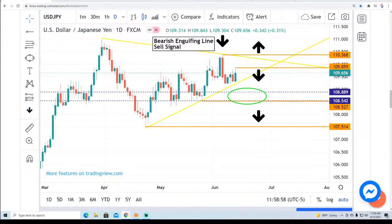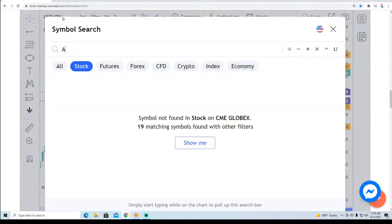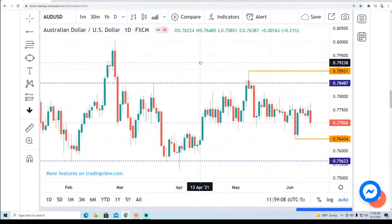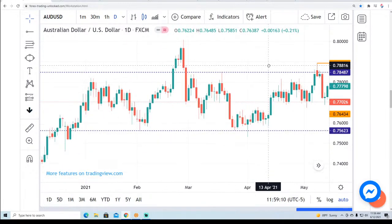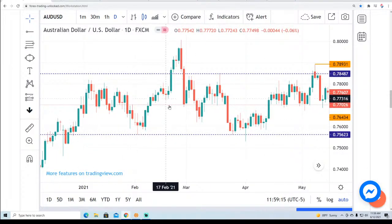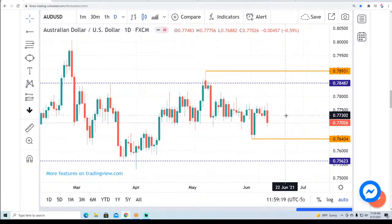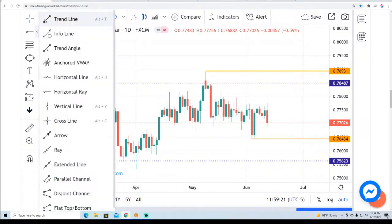All right, we have the Australian dollar, US dollar now to talk about. This thing's been a big sideways, as you can see. It's been a nightmare literally since the end of 2020 and going into 2021. It set this range and it's been bobbling for the most part in it. It's been ugly. This is where we go again with this dollar strength thing.